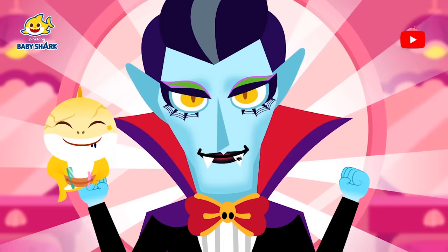Witch baby shark stirring the brew. What could it be? Doo doo doo doo doo. Slimy eyeballs into the brew. Ooh, eyeball cookie. Spooky treats.